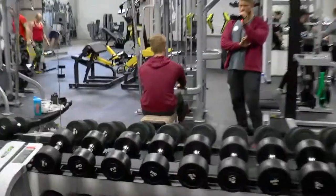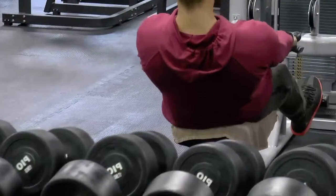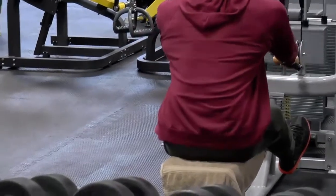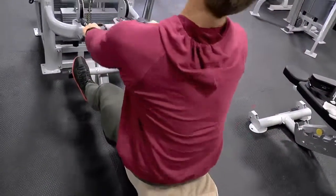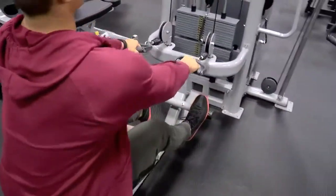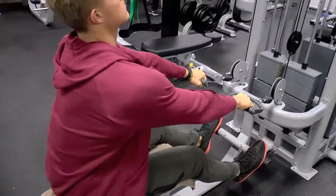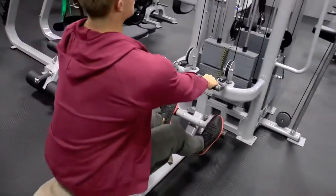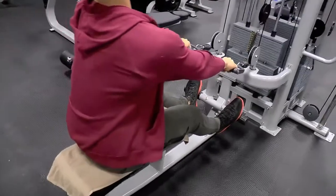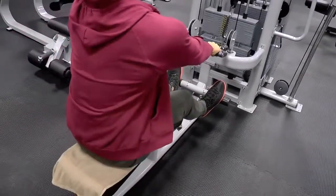Again, I'm using the twisting motion in order to maximally contract and stretch the back for the optimal feeling in the back muscles. The range of motion here is a little limited, but that actually makes the exercise a little harder because you cannot use as much momentum, and you really have to focus on the contraction, which these cables are perfect for.